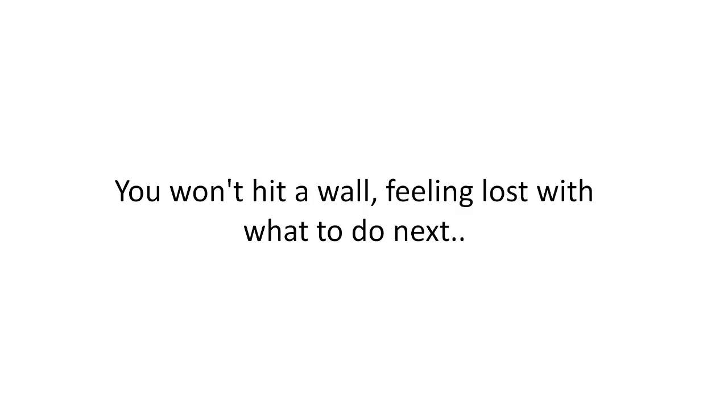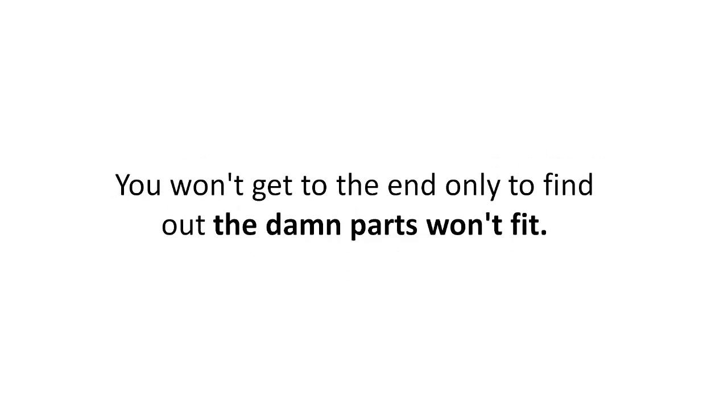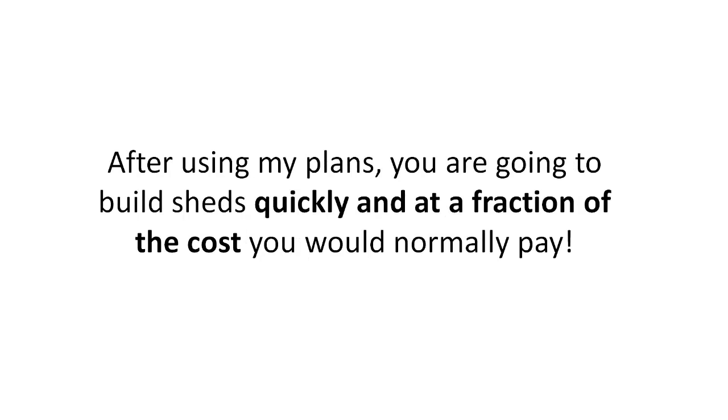You won't hit a wall feeling lost with what to do next. You won't have to make several trips to Home Depot to pick up that one little thing that was left out of the instructions. You won't get to the end only to find out the damn parts won't fit. You won't be guessing whether you've got it right or not. You'll have complete confidence each step of the way that your shed will come together perfectly. All the planning done for you, so you never have to worry when you start building your first shed.